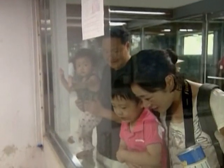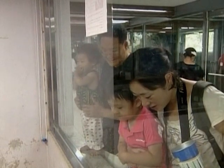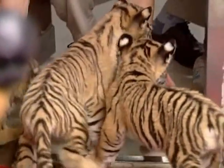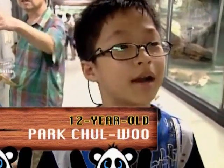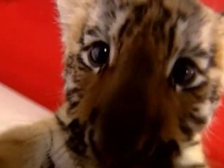Since the tigress did not care for her cubs right after the birth for unknown reasons, the breeders at the zoo had to look after and feed them from the very beginning. Visitors to the zoo were queuing up to get a glimpse of these newborn tiger cubs. I hope I can see many of these tigers in South Korea. The Siberian tiger is native to northern China, southern Russia, and parts of North Korea.